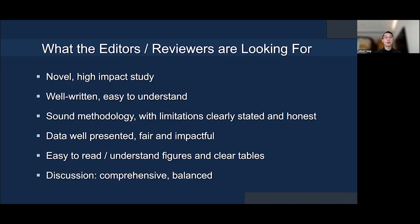Now, what the editors and reviewers look for, they're looking for a high impact novel study. It needs to be well written and easy to understand. Methodology has to be sound.